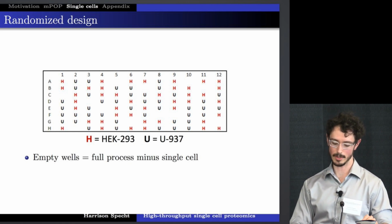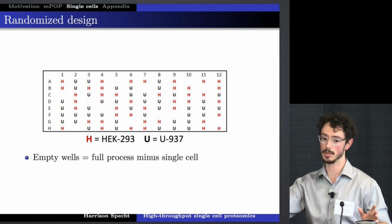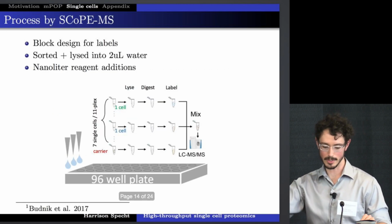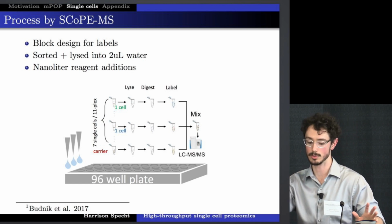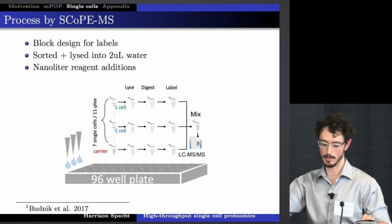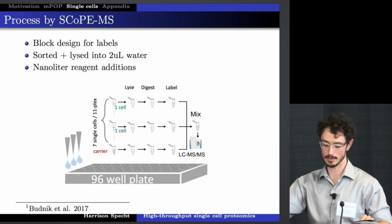So we did this, and with the TMT design across these different sets, we used different block patterning. We did not use the same TMT label schema for the whole plate. We processed this by SCoPE-MS. We did this mPOP-type processing in 2 microliters. We did it robotically so that we could add very small amounts of reagent in each step, and we used the SCoPE-MS design and experimental procedure to accomplish this for 12 such samples.